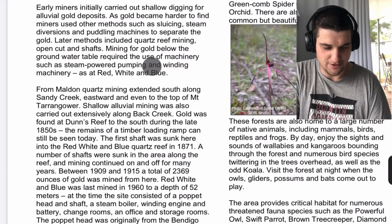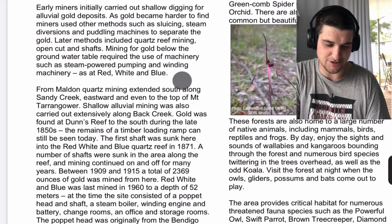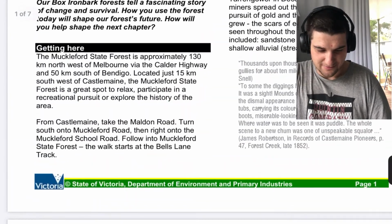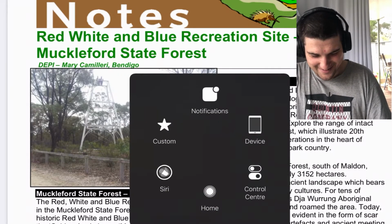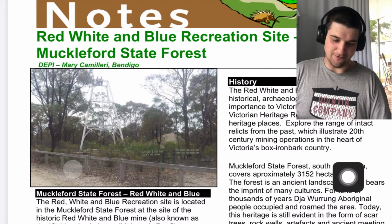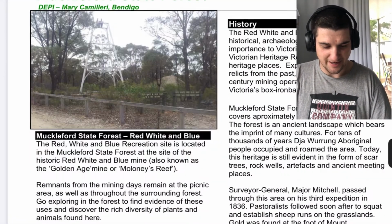Mining for gold below the groundwater table required the use of machinery such as steam-powered pumping and winding machinery, as at Red, White, and Blue. And we can see that in the picture here. Look at that massive infrastructure there, just that poppet head. You can imagine the amount of work it would take just to set up such a big plant.